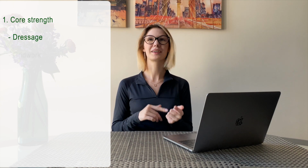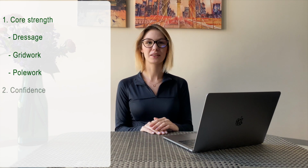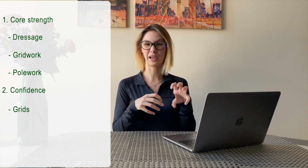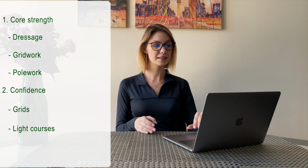Grid work, like I said, grid work equals dream work. And pole work. Number 2 is his confidence, and confidence is greatly achieved with grids and a lot of light courses where he could feel easily that he tackles them and he succeeds and he gets a very, very good experience.